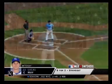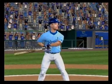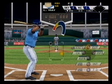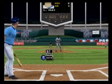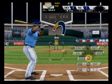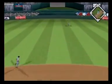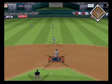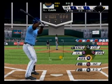Lucas May will stand in, 0-for-2 thus far. And he'll try to take control of the inside part of the plate here as that misses. Now a ball hit back up the middle, and that is through into center field for a one-out single. And Matt, he's right on this fastball. He locks in right out of the pitcher's hand and just shoots it back where it came from.